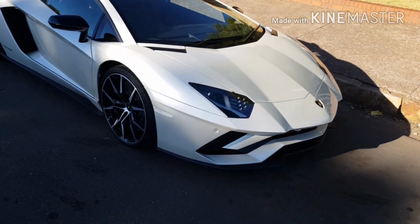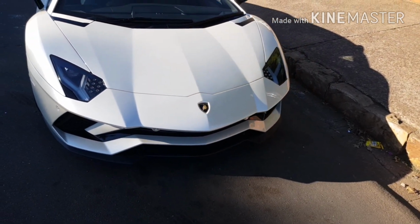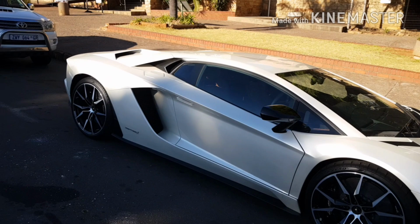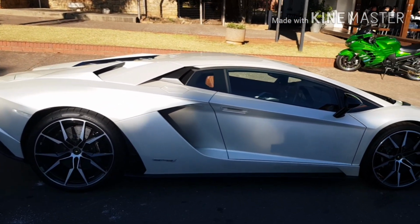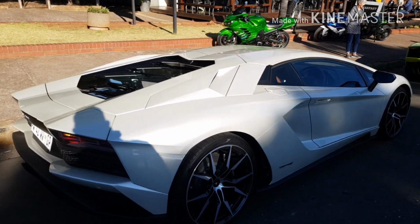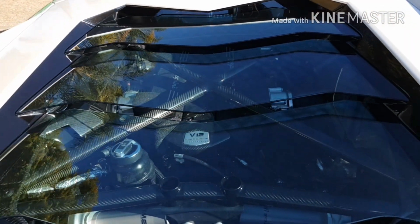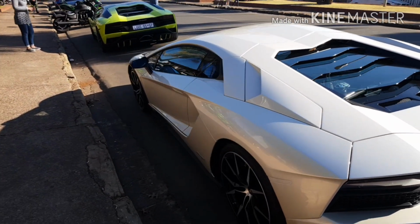Then we have the full white Aventador S as well. I believe this one is standard. I can see the change with the brown interior as well. The V12 naturally aspirated engines.